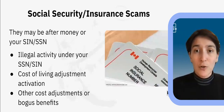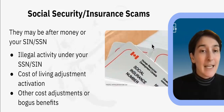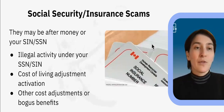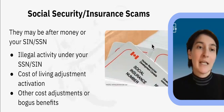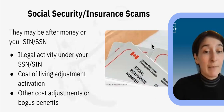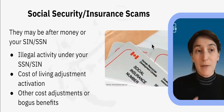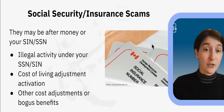We also have Social Security / insurance scams. So in these cases, they may be after your money, or they may just be after your social insurance number or your social security number so that they can commit identity fraud. So this will play out somewhat similarly, right? They're a trusted body. You understand what they do and what their place is in your life and in the government as a whole. And they'll come at you with some sort of claim that there's been illegal activity under your social security or social insurance number. Maybe you didn't do it, but there's been illegal activity, and now you're going to be fined or you're going to be jailed unless you do this, unless you correct it.